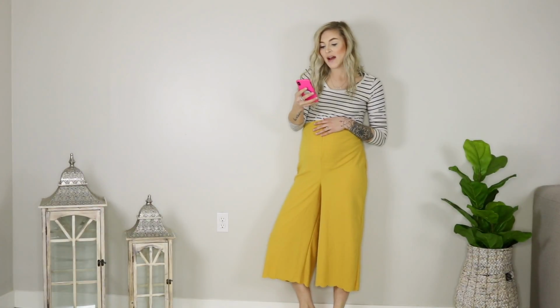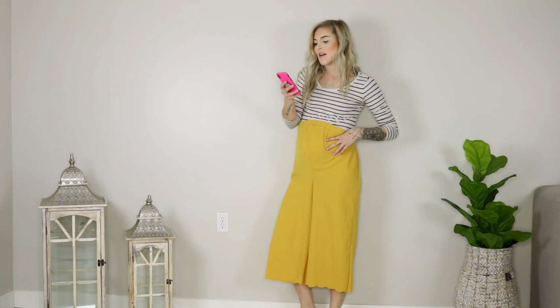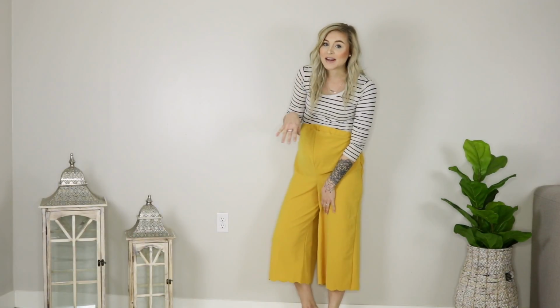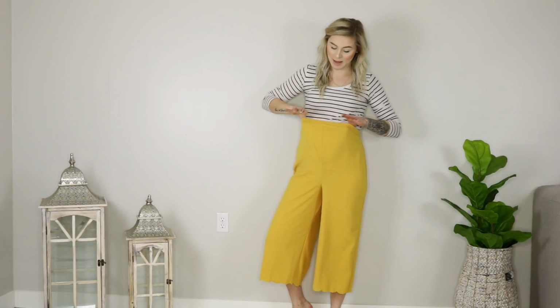Okay, so next up we have the Maternity Scallop Edge Culotte, whatever that word is. And these are in a size 8 in the color mustard, and these were $8. So I was extremely excited for these pants. I thought, oh my gosh, how cute, a fun pop of yellow, and they're gonna be comfortable and so cute with a big bump.